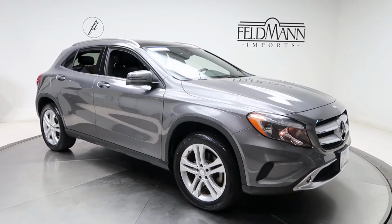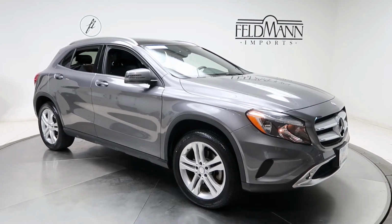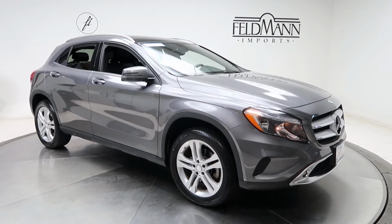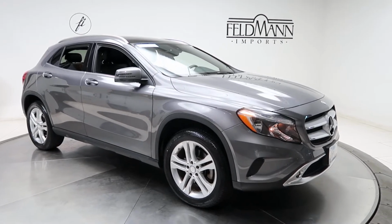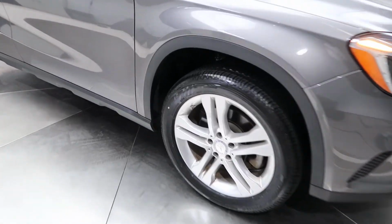Today we're taking a look at a 2017 GLA 250 4MATIC. This one's gray. Underneath the hood's a 2-liter 4-cylinder turbo, pushing out 208 horsepower and 258 pounds of torque. For wheels, we've got 17-inch 5-spoke alloys. The tires are in good condition.